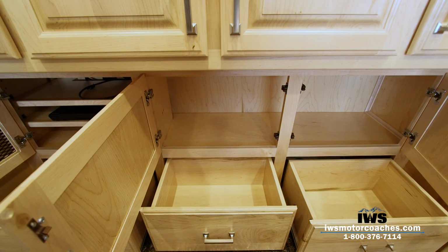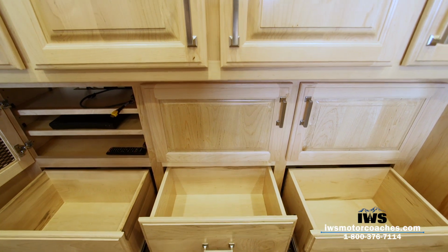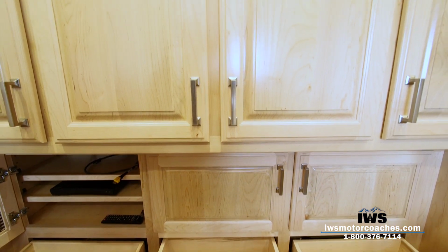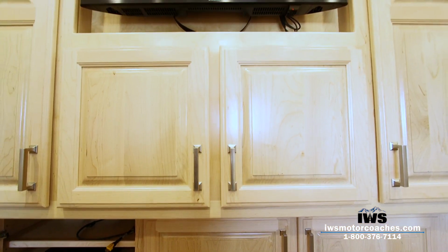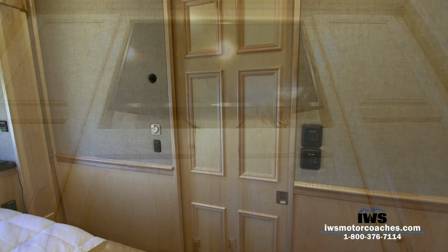Here you can see there's even just more storage compartments underneath the wardrobe closets. This bedroom's equipped with its satellite TV prep for direct TV, so you could just put your receivers in there and activate it. LED smart TV.